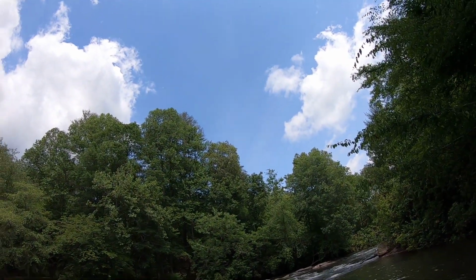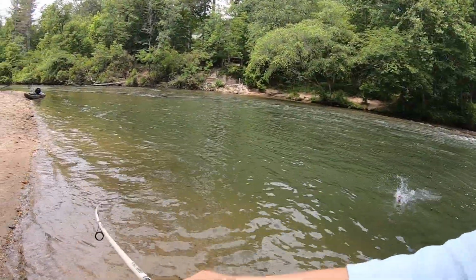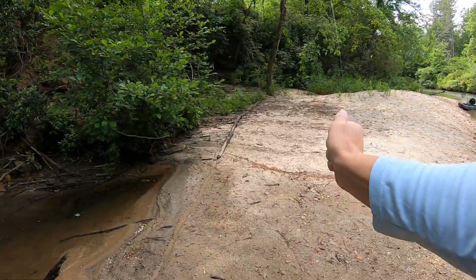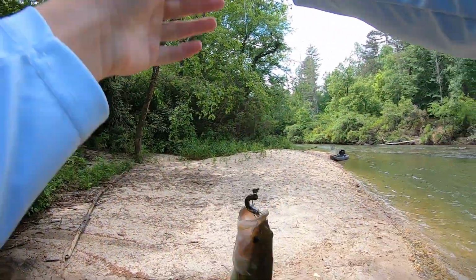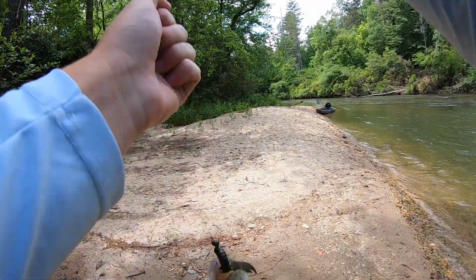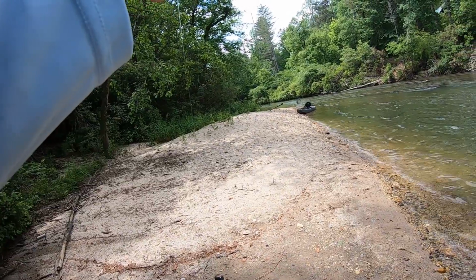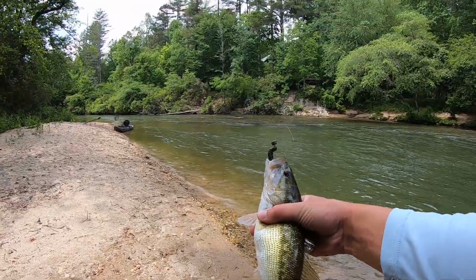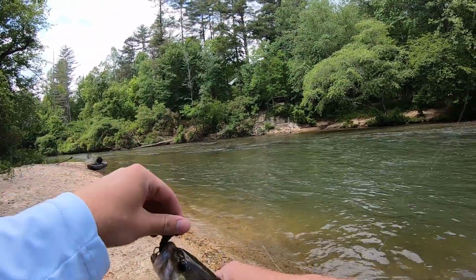There's a fish. First fish of the day. Might be a spotted bass. Oh, you're kidding me. Well, it definitely feels good to get the skunk out of the boat. Finally got a fish, but it is a spotted bass. They are all the way up here. I knew they were, but that kind of stinks.